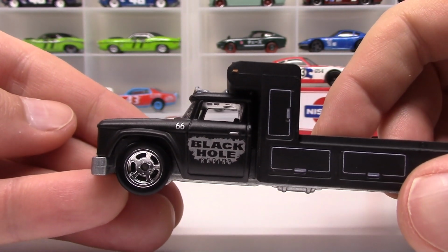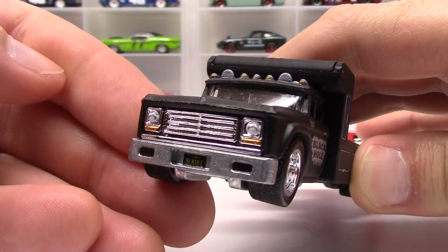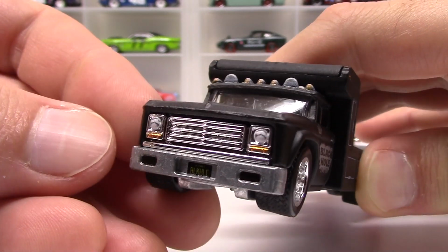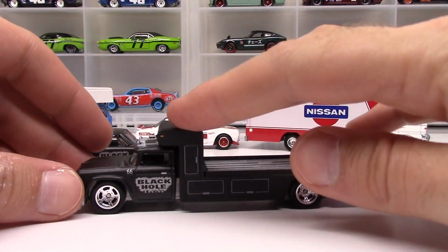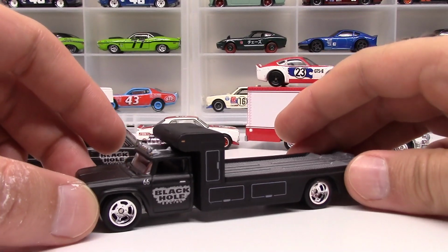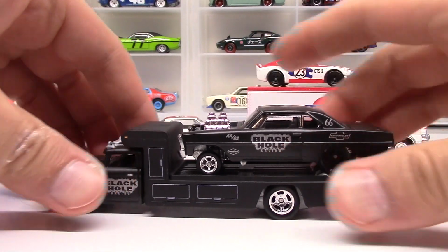The popularity of the Greenlight HD trucks, for example, the popularity of the M2 trucks and the big tow trucks, I think Hot Wheels could really do something with these big truck castings and do some variations that I think would be very popular, and would not necessarily be these huge haulers, but maybe some more utility type vehicles that would be very collectible.